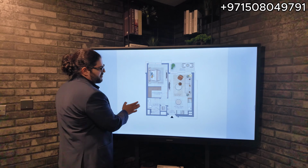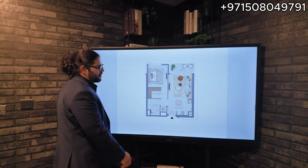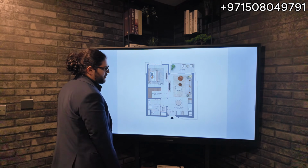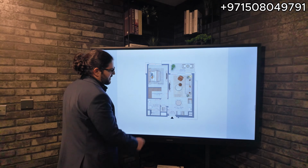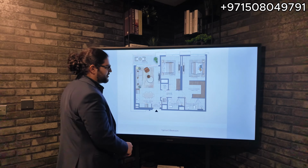Now, these are the typical floor plans. You can pause the video, look at the floor plans. Nothing crazy going on. This is very normal Emaar floor plan. The cool thing is that they do come in with a walk-in wardrobe. Same thing with the 2-bed.